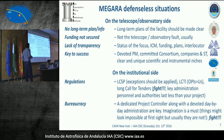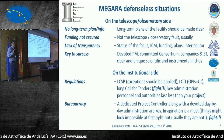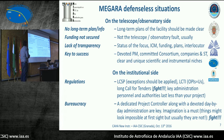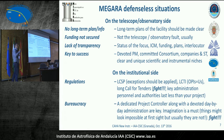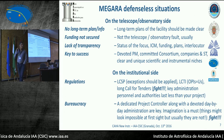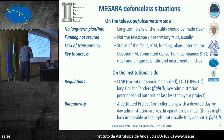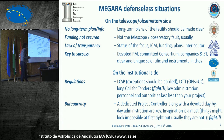Okay, on the institutional side, in this case it is Complutense University, but it happens certainly in the CSIC and in many other universities in Spain. So we have the Ley de Contrato del Sector Público. I'm not going to translate that. There are exceptions to how that law is applied. In particular, when there are public competitions, there are exceptions to that. So read it carefully, and you may get an exception that will speed up your call for tenders or any purchase or any subcontract that you want to make.